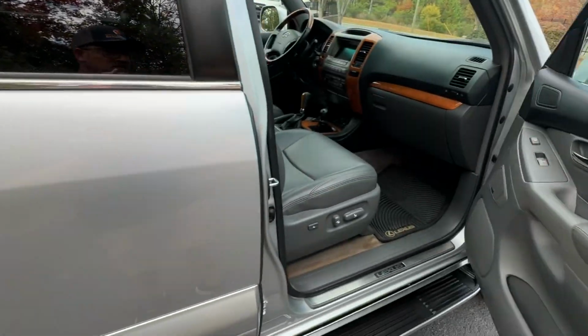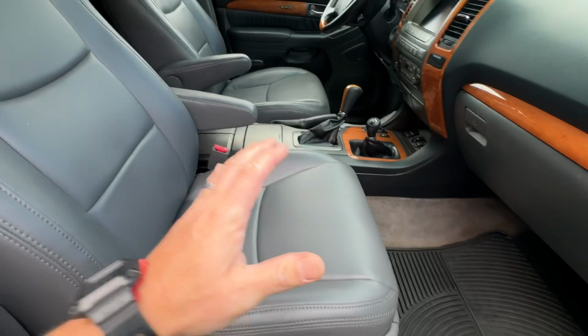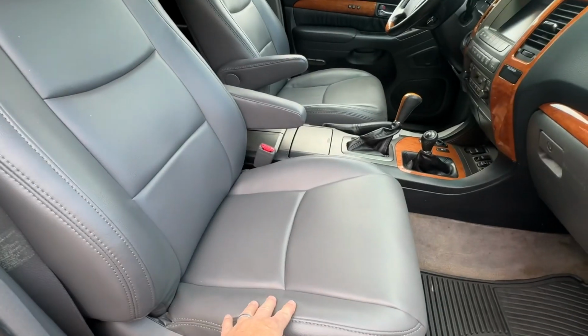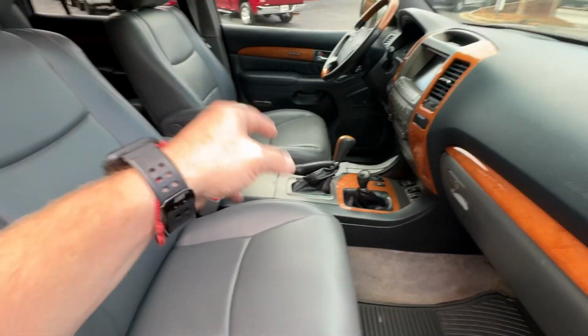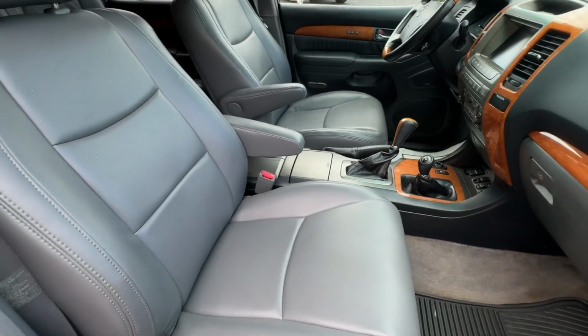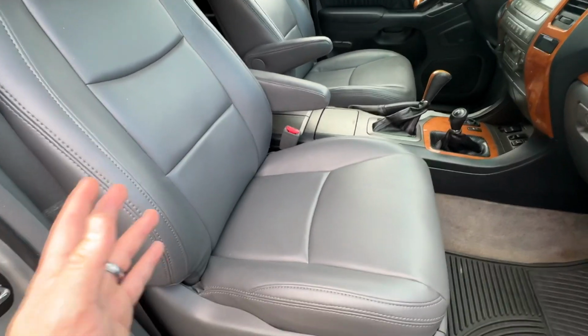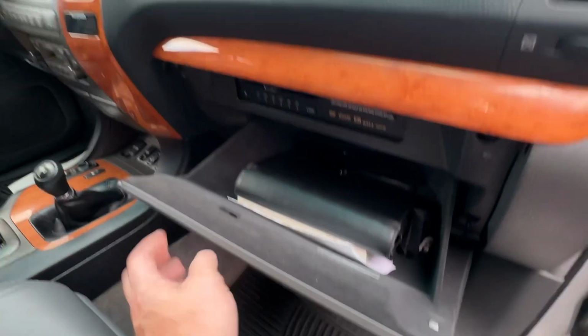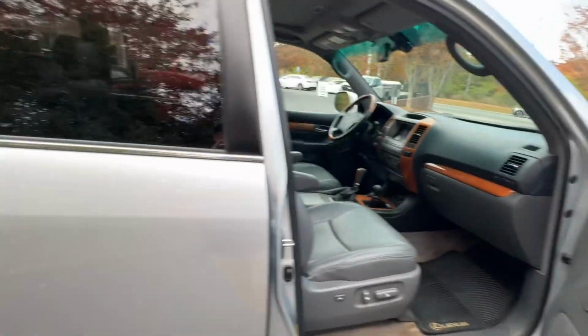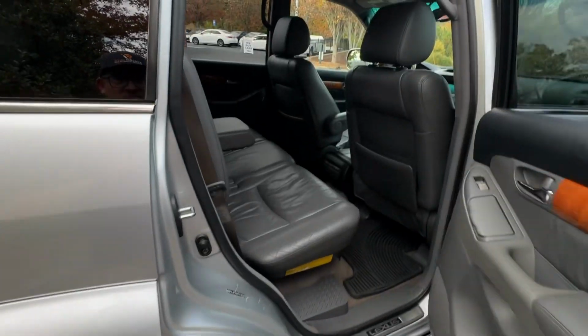Interior, fully done. We did both front seats, full recovers. Passenger seat wasn't really bad. Driver's seat had a decent amount of wear, but since we were doing the full driver's seat, we wanted to match them up, so we went ahead and matched them up. Perfect dash. It's been replaced by Lexus at some point. Does have all the books and manuals. This one does have a DVD player in it as well.